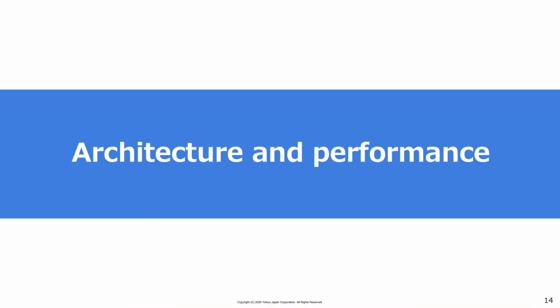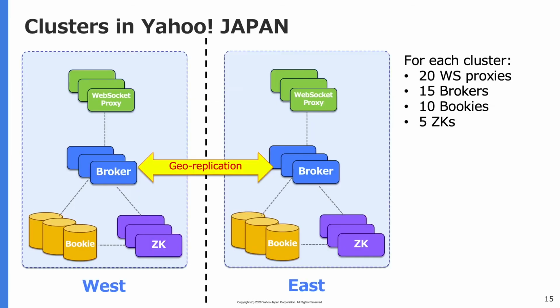Next, I will explain our architecture and performance test results. This is a simple illustration of the system architecture in Yahoo Japan. We have two clusters. One is west, another is east. In each cluster, we have brokers, bookies, zookeepers, and WebSocket proxy servers. Also, we enable geo-replication, so messages are replicated across clusters.